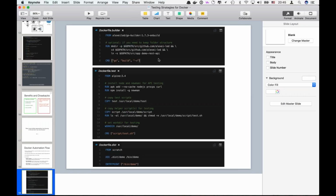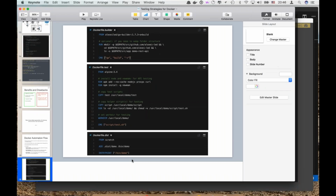Let's take a look at the three files. There may be more than three files, but I prepared three. I have a builder file which contains only the Go SDK. You have a test file, based on the Alpine image, which installs Node.js and the Newman tool, and copies all tests from the code. And you also have an application file, which is actually a very lean one, starting from scratch, and you add only the binary.